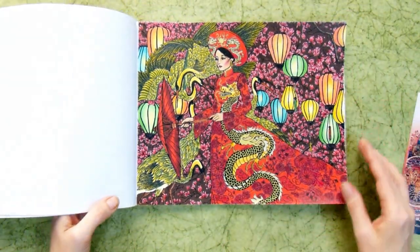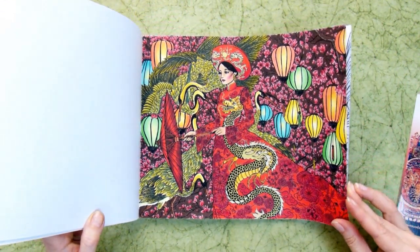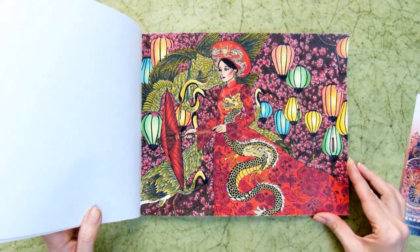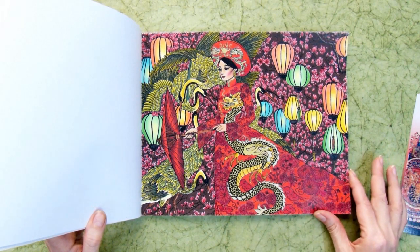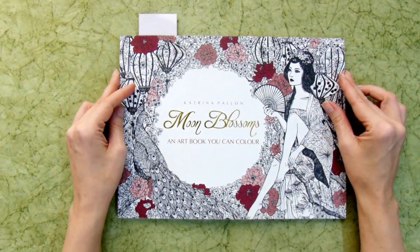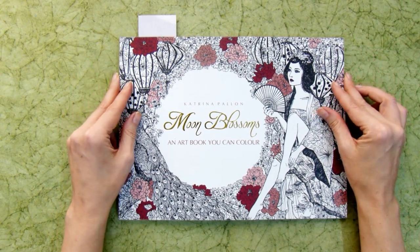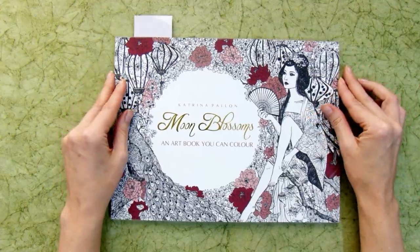And I'm really happy that I was able to finish this picture, and it's the 6th complete page from this book, so I want to color more and more in this book. And so now let's have a look at all submitted works for this prompt, lanterns, and I hope you will enjoy it. Let's go!